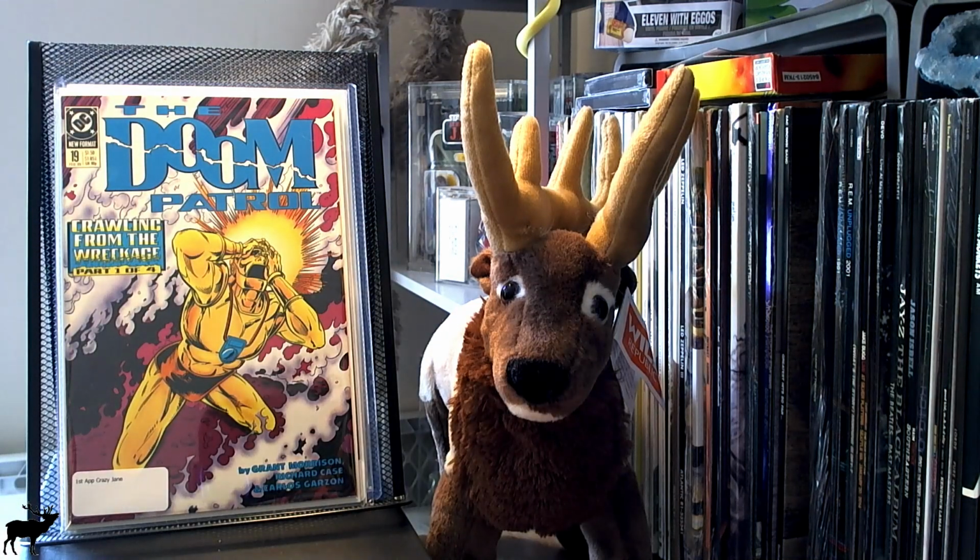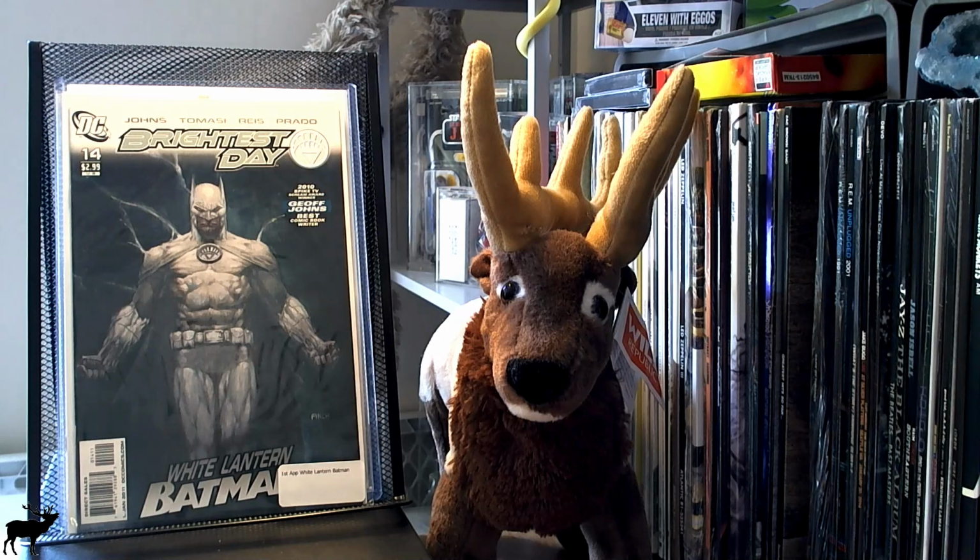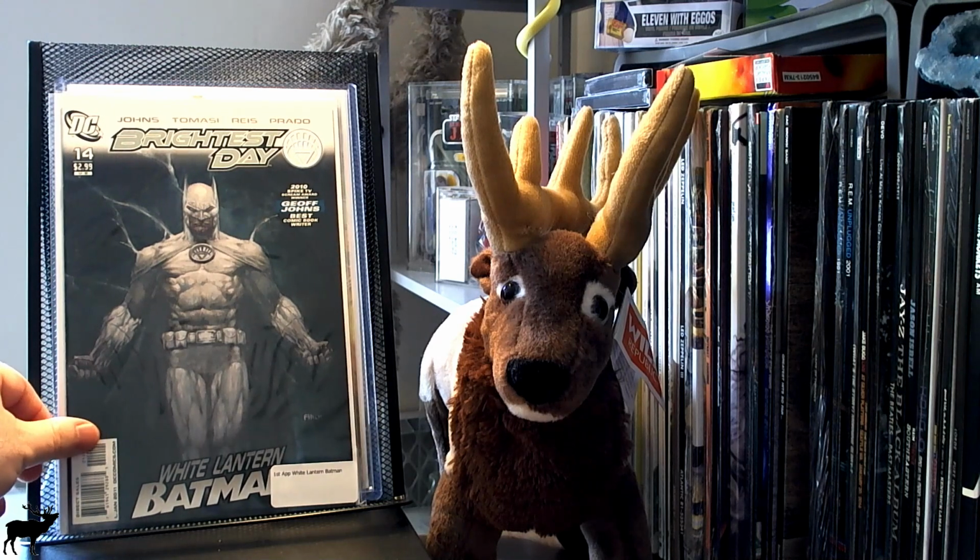I picked up the Doom Patrol number 19. This is the first appearance of Crazy Jane. Crazy Jane has been added to the Doom Patrol television show, so this is a good pickup if you can find it. I picked up The Brightest Day number 14, which is the first appearance of the White Lantern Batman, and a really cool David Finch cover.